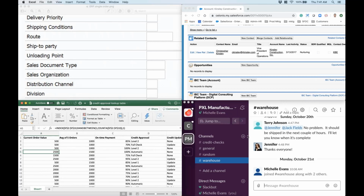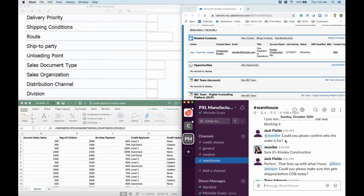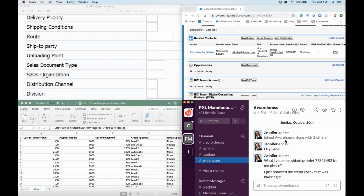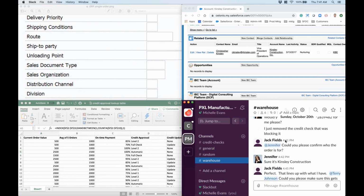But before I do that, I need to go over to Slack, and I need to talk to the people at the warehouse and find out, even if I approve this credit check, can I even ship this particular item they want? And for those of you on the phone saying this is not a very good demo, I say that's right, because there has to be a better way.